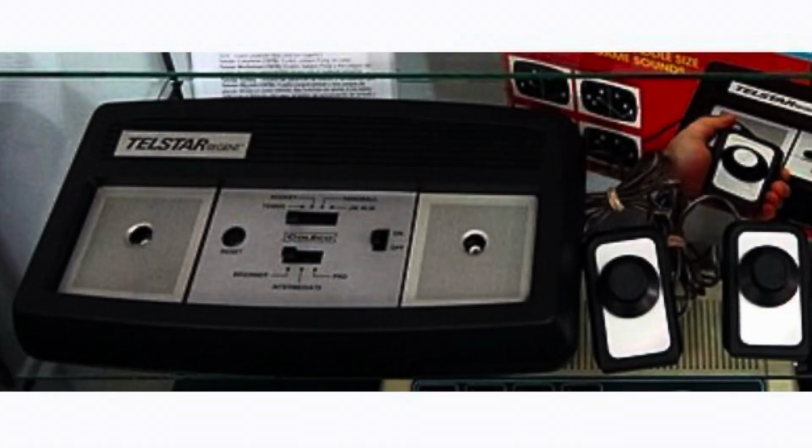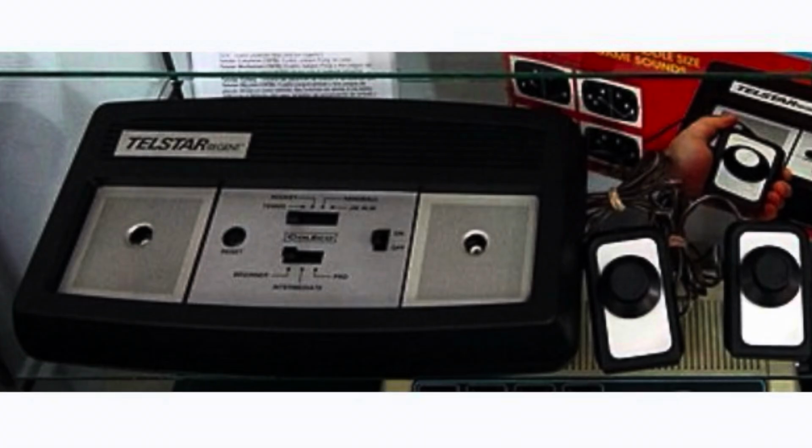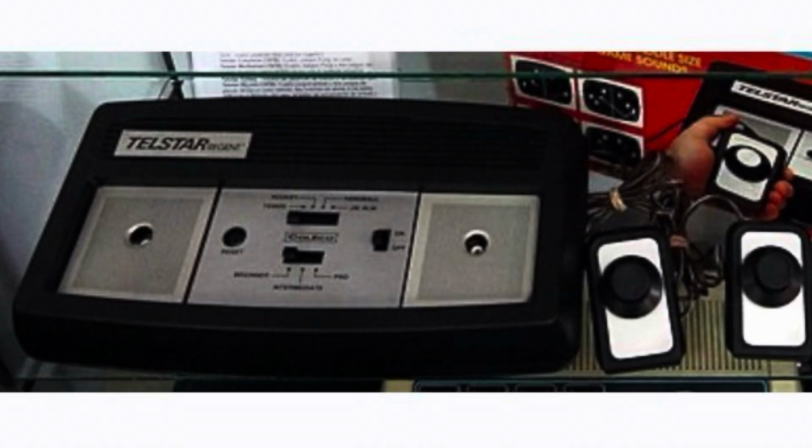And wouldn't you know it, it looks almost the exact same as the other consoles, but this time a few differences. It's black, and it's got two controllers for the two-player action. Yeah, I'm getting ahead of myself.